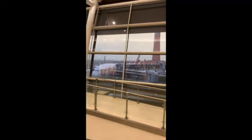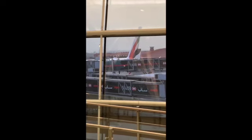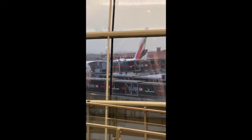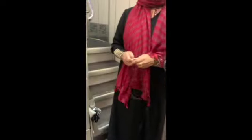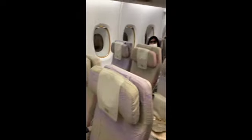So this is our plane from Jeddah to Dubai. The thing is, HSBC Worldwide Bank has a different name in Saudi Arabia. It's SABB, but the logo is the same, as you can see. This is our plane, A380. Okay, we have just left it over. And that's our seat.